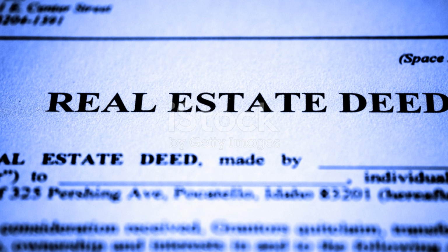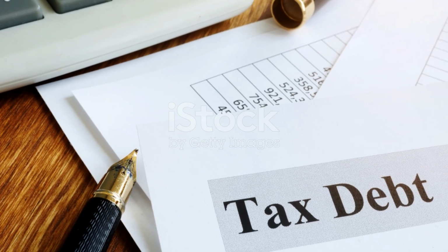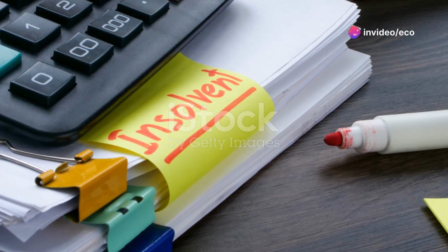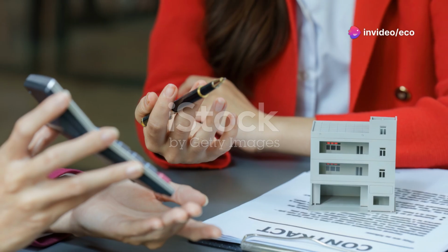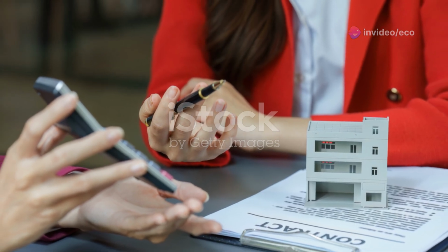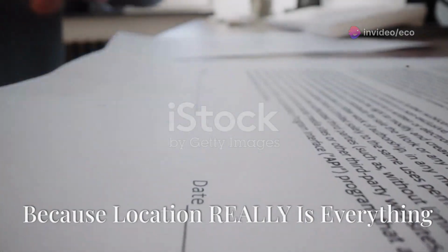Finally, we have the Encumbrance Certificate, or EC. This document is like a financial history report for the property. It reveals any existing loans, mortgages, or legal disputes related to the property. A clear EC is crucial for a hassle-free transaction. Remember, these ownership and legal documents are the backbone of your real estate investment. Don't take any shortcuts here. Get everything verified by a legal professional to avoid future headaches.